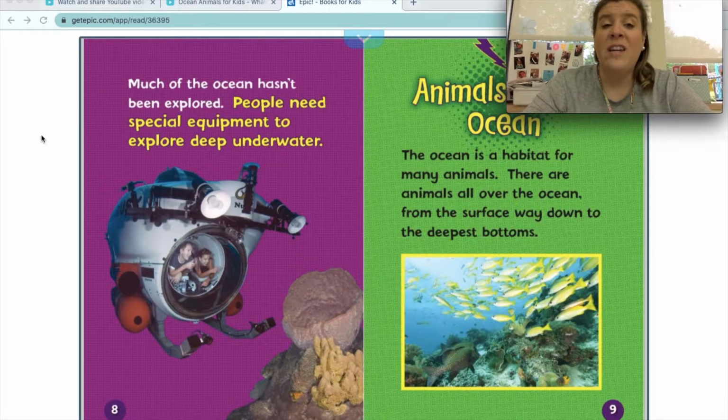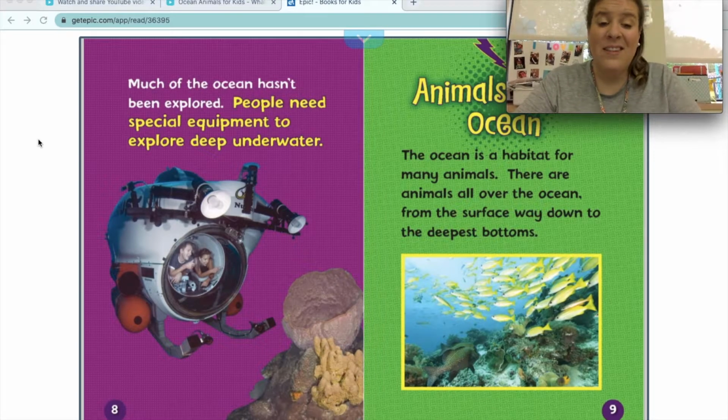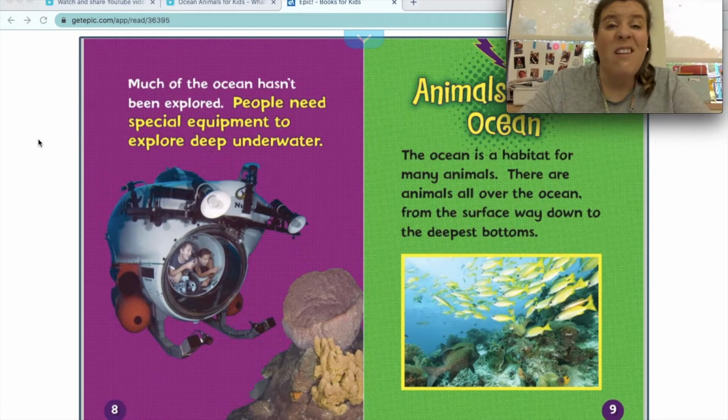Much of the ocean hasn't been explored, okay? There are a lot of different places in the ocean that we have not yet been able to explore because people need special equipment to explore deep underwater. And sometimes it's not even safe for us to go that far down into the ocean, especially if we don't have that special equipment. So there's still a lot about our oceans that we don't know.